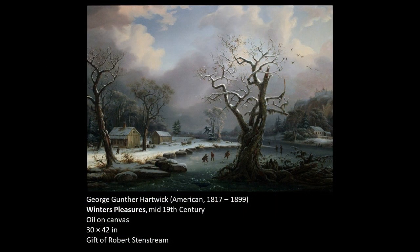In the 1840s, Gunther Hartwick spent some time in Connecticut and created some landscapes from that area as well. Although we don't really know much about his training, he was able to exhibit in the extremely influential American Art Union, which was a subscription-based art program that was very popular for about 10 years in the mid-1800s. So we do know his art was in circulation at the time, and we do know he was considered adept enough and popular enough to participate in the American Art Union.